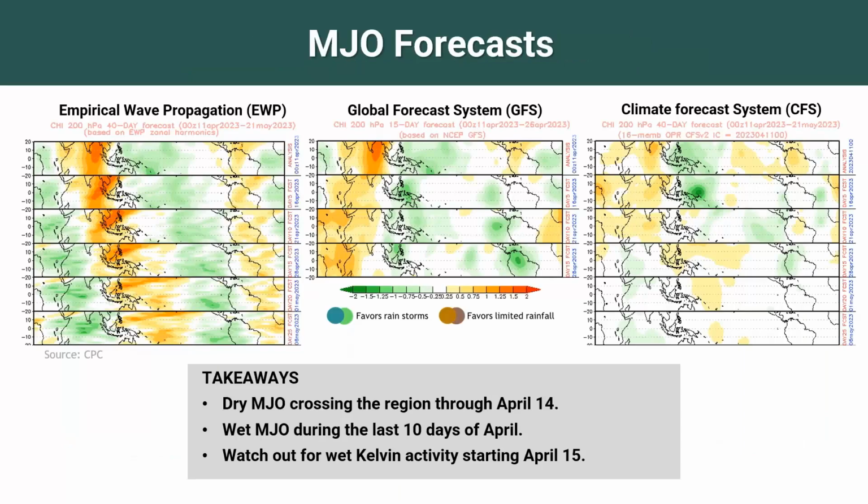These are different models for MJO forecasts. I'm not going to look that much into the empirical wave propagation, even though right now the MJO is propagating coherently. I feel this is a little bit slow looking at other data. But the CFS and the GFS, they are in phase, and they are showing the wet pulse of the MJO entering the Americas around the last 10 days of April. So this is potentially a period when we are going to get enhancement of precipitating areas. However, it seems that there's Kelvin wave activity potentially happening around April 15 to 16. So these things need to be kept in mind.